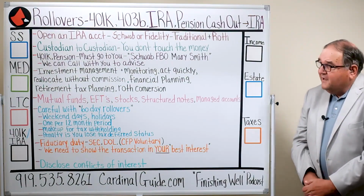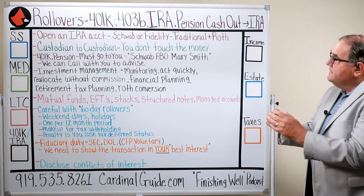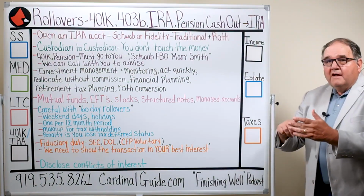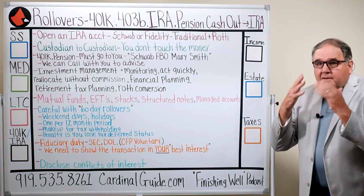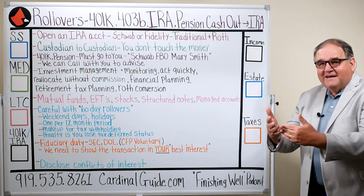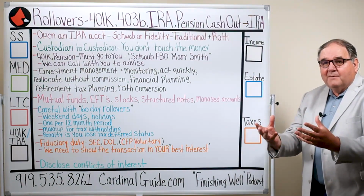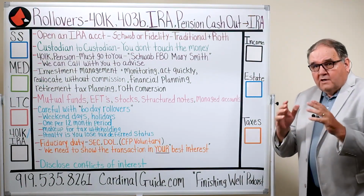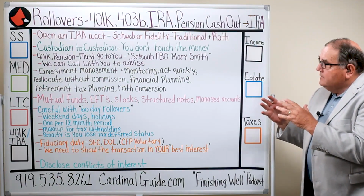So today's Cardinal lesson, we're talking about doing rollovers and transfers of money out of your 401k or 403b or out of an existing IRA, or what's going on a lot now is where people that have pension plans, their employers at retirement are offering them a cash out. So they're going to receive a big hunk of money that they haven't paid taxes on yet. And so we're going to talk today really just about how important this is.